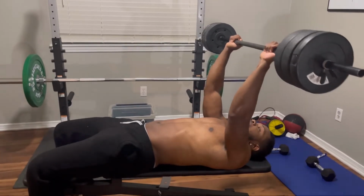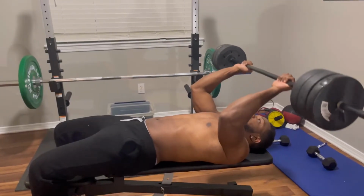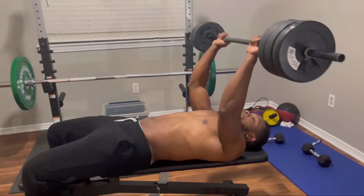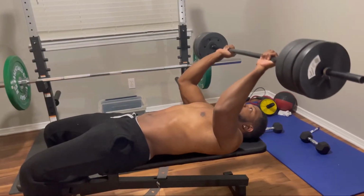Skull crushers are performed inaccurately a lot. So what you want to do here, grab a barbell, hands about shoulder width apart. You may be a little bit more comfortable holding them out a little bit more. And you want to keep the top of your hand facing your eyes or facing your forehead.